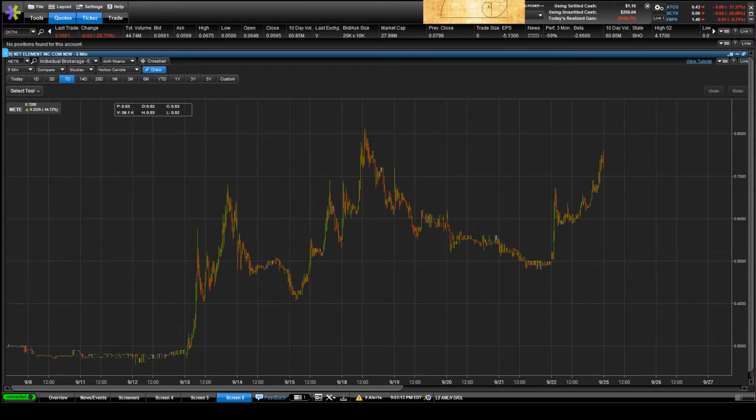Hey guys, welcome back. I got a few requests to do a chart for NETE, N-E-T-E, Net Element Incorporated, and I pulled it up here, and initially my thoughts are actually pretty good on this chart. It looks like some news possibly came out on the 22nd or so for this leap here, and it's continued its uptrend even after this straight vertical jump, which is very nice to see.